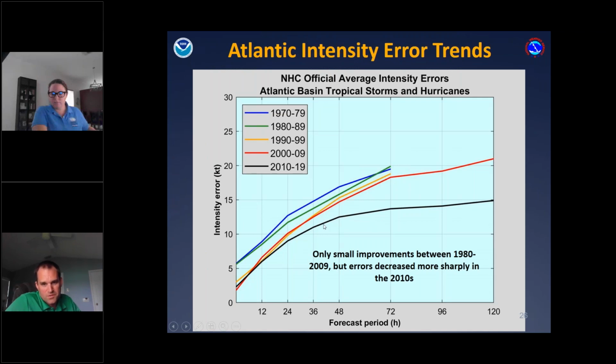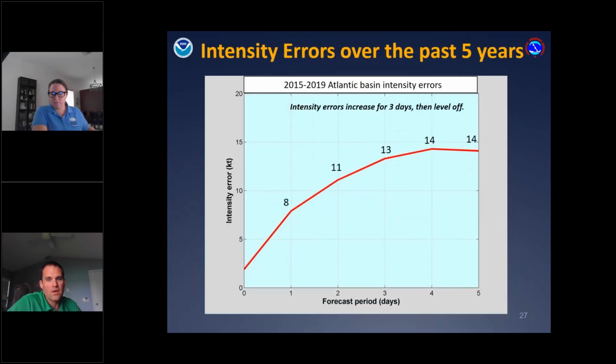However, in the last decade, we made some substantial improvements, especially at 36 hours and beyond. You can see that the average intensity error at 72 hours went from being about 17 knots down to about 13 or 14 knots. So that's a 3 to 5 knot reduction in the average intensity error, which is a pretty remarkable development. It's in large part due to improvements in the regional hurricane modeling like the HWRF, which has made tremendous strides in the last few years and now is our best intensity guidance that we have to make a forecast with.